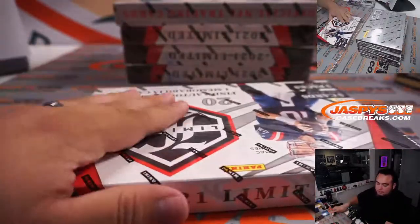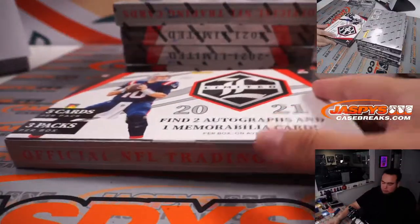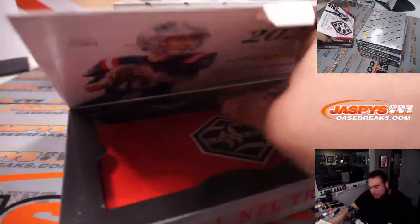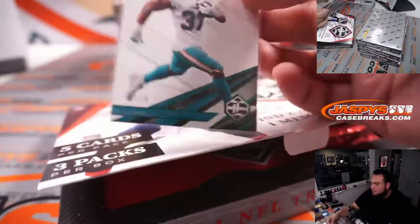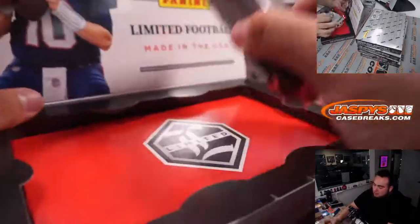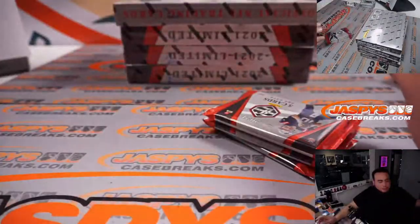Next one. So far, I think the only thing that the Dolphins have got so far was a Miles Gaskin out of 10. That was just the second box, so we still have 5 boxes left.